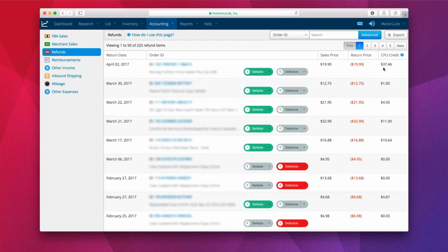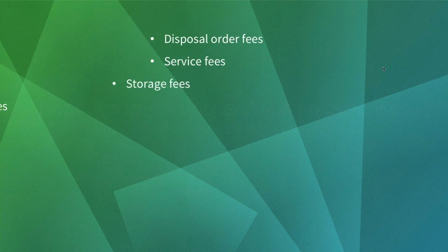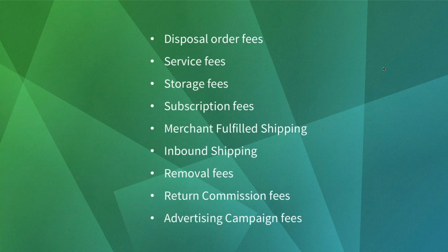We're also going to be importing a lot of other information for you. For example, this page is the refunds page, so all of your refunds processed by Amazon are going to be coming through for you automatically. All of your reimbursements, all of these things are being imported for you automatically. And unfortunately, there are other expenses that we need to account for. We want these to be tracked automatically as well. So Inventory Lab is importing for you all of these fees in addition to all of your sales information. So your disposal order fees, your storage fees, your Amazon Pro Seller subscription fees, your merchant fulfilled shipping, inbound shipping expenses, all the way down to your advertising campaign or pay-per-click fees. All of these things being imported for you and accounted for automatically.